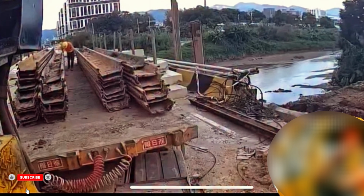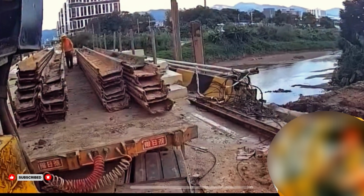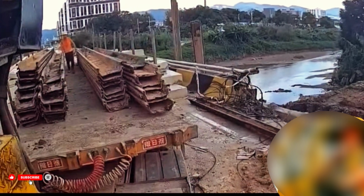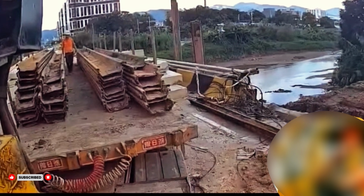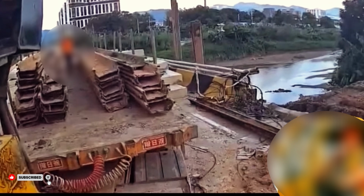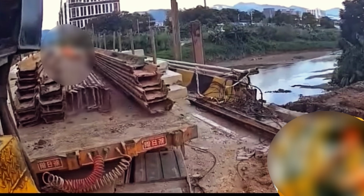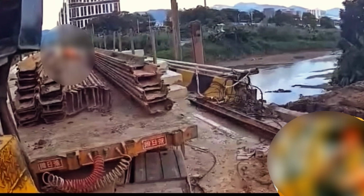This footage captures a high-risk incident at a riverside construction site where an excavator attempting to maneuver steel beams on muddy terrain suddenly lost balance. Due to ground instability, the heavy machinery tipped and plunged into the water, leading to a severe accident as a nearby worker could not escape the collapse in time.